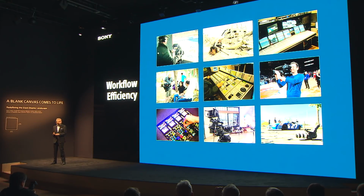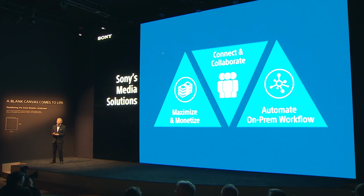So, in order to align these trends, we established Sony Media Solutions Division, focusing on development of practical workflow for new media customers.